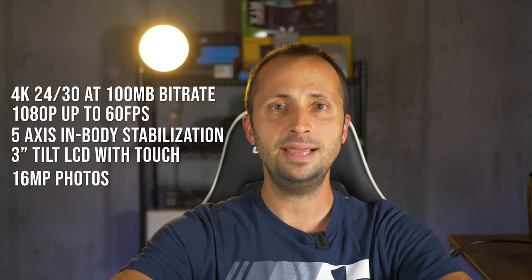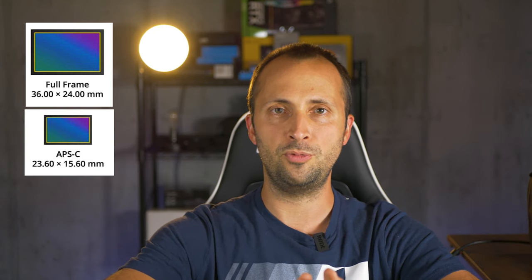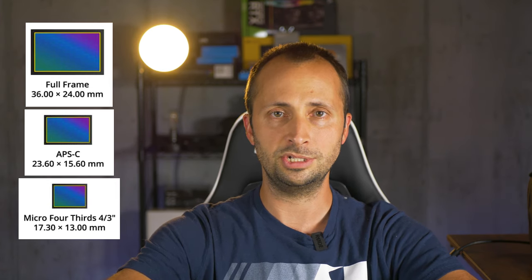This camera does offer 16 megapixel photos, and it is, of course, a micro four-thirds sensor. Now, if you don't know what micro four-thirds is, this is simply describing the sensor type that's in the camera. This is one of the three most common types for mirrorless cameras. You have full frame, you have the APS-C cropped sensor, and then you have the micro four-thirds. Now, it is important to note that the micro four-thirds is the smallest of those three sensors.